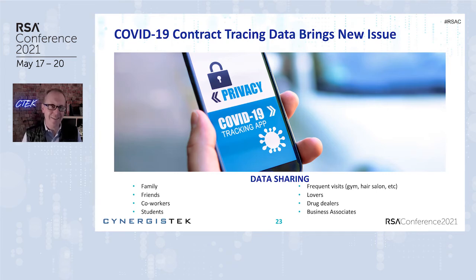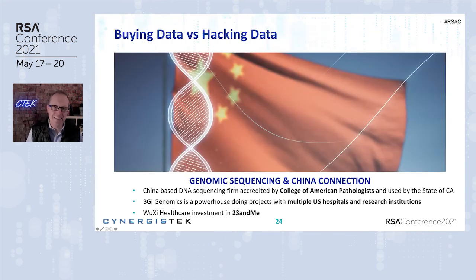So think about what's in this data set for a second. Family, friends, coworkers, that's obvious. Students and co-students. Frequent visits, like the gym, the hair salon, your office. But what's also in this are lovers, drug dealers, business associates. And there's very little consistency in how this data is being stored, if it's being regulated, and what happens to this data when the pandemic is over. So who we associate with is this entirely new data element we have not thought through how to address yet as a society, and what the implications could be, how it's stored, sold, or shared in ways we have just not considered.